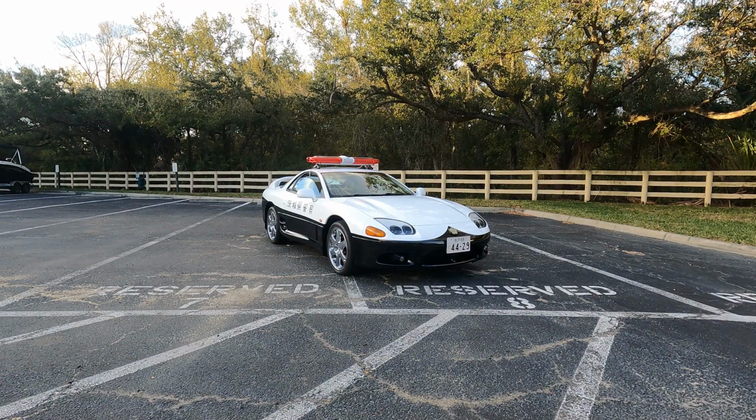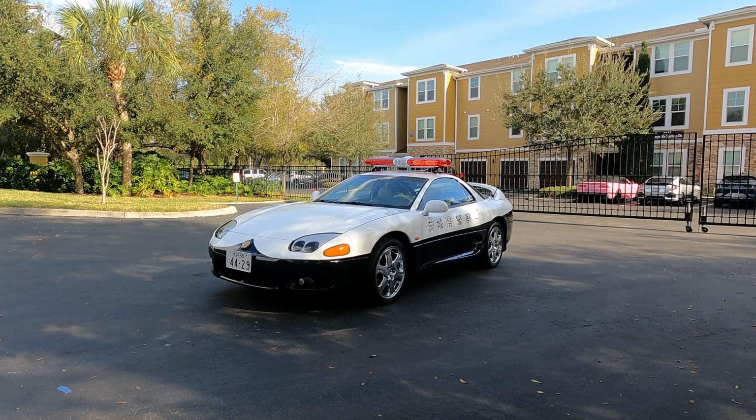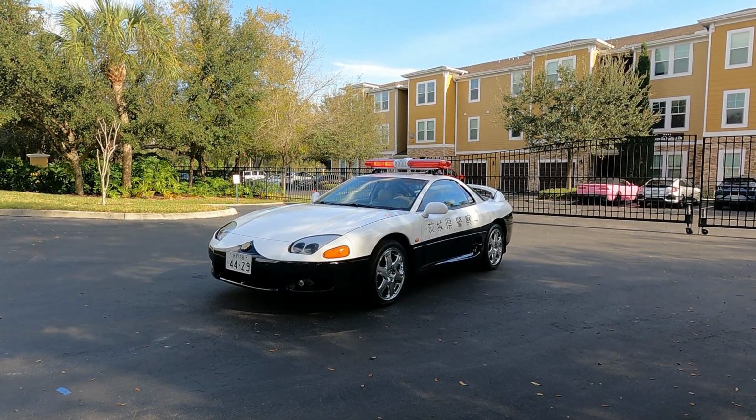And there we have it, tip to butt, top to bottom of my 3000 GT GTO Japanese police car. The car's not perfect. It has its flaws, and it's constantly testing my patience and costing me money. But at the end of the day, it's a police car. And police cars aren't perfect. They get scratches, they have issues, but they keep on patrol.